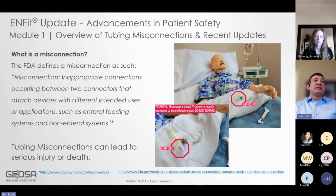They define a misconnection as inappropriate connections occurring between two connectors that attach devices with different intended uses or applications, such as enteral feeding systems and non-enteral systems. Tubing misconnections can lead to serious injury or death.